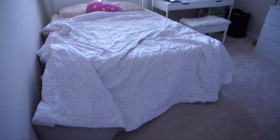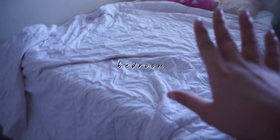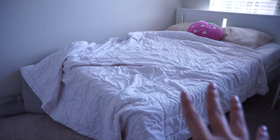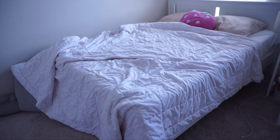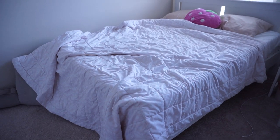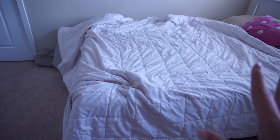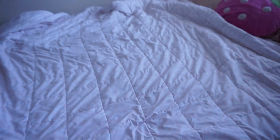This is what our current bedroom bedding situation looks like. As you can tell, it's super, super girly. We have a light pink comforter. I got this at Costco a couple years ago, but it's super thin and it's not as fluffy as I want it to be. It's a very thin duvet alternative comforter. I got it during college, so I didn't really care about the quality that much. So we're gonna replace this.